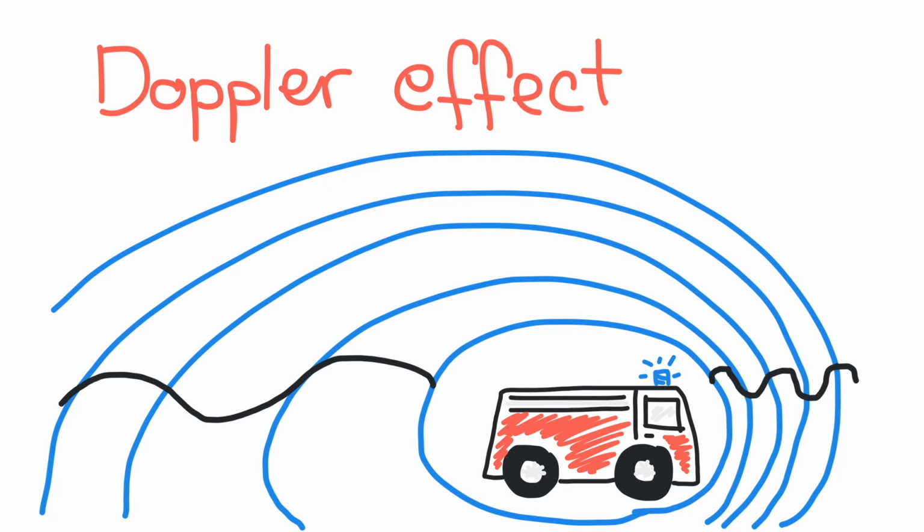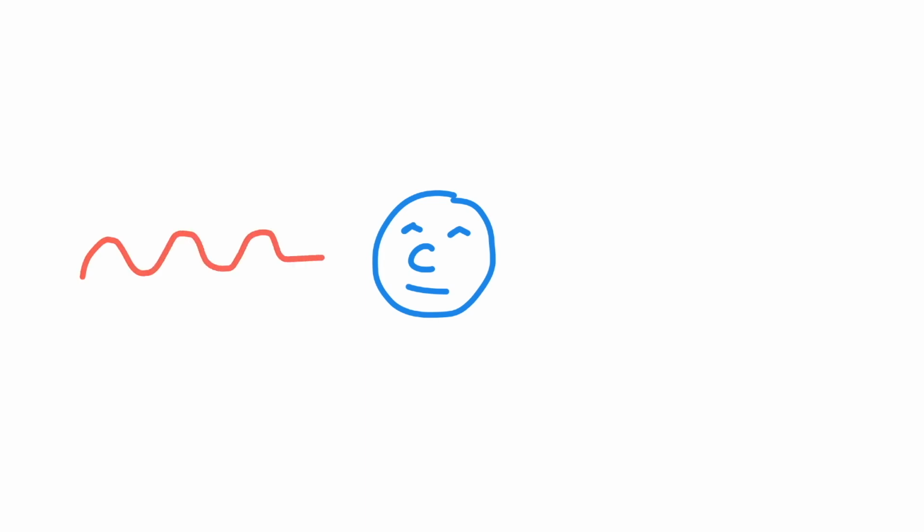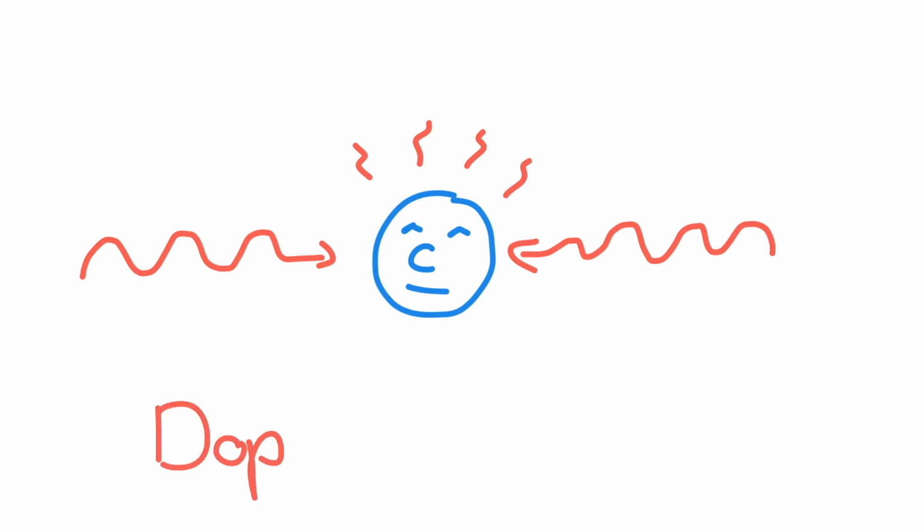In this video, we want to learn how neutral atoms can be cooled by means of laser light. This seems very counterintuitive, as things usually get warmer by shining light on them. Actually, the key will be the Doppler effect.